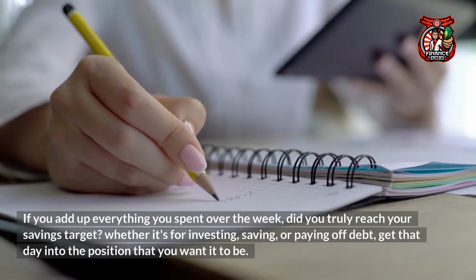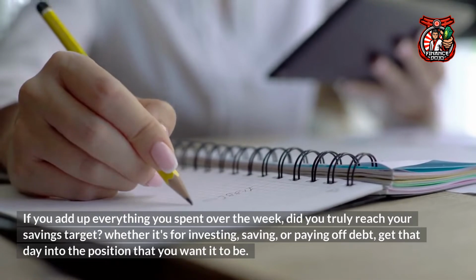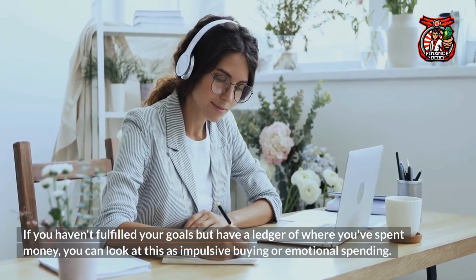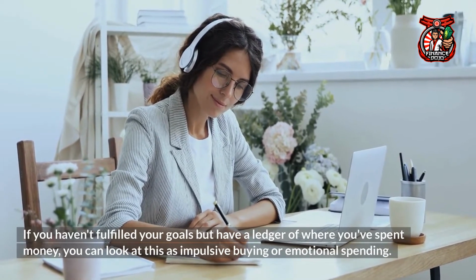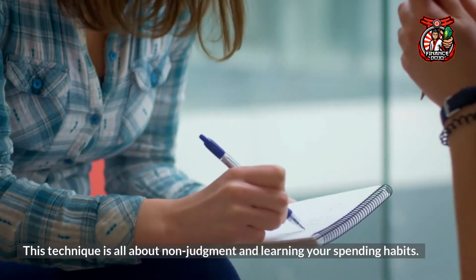If you add up everything you spent over the week, did you truly reach your savings target? Whether it's for investing, saving, or paying off debt, get that day into the position that you want it to be. If you haven't fulfilled your goals but have a ledger of where you've spent money, you can look at this as impulsive buying or emotional spending. This technique is all about non-judgment and learning your spending habits.